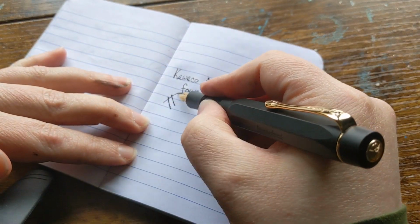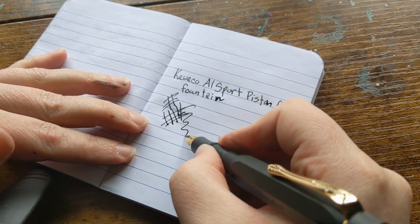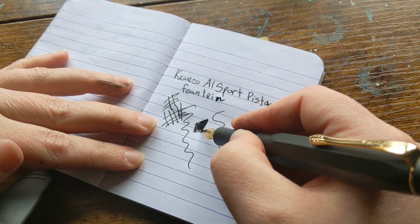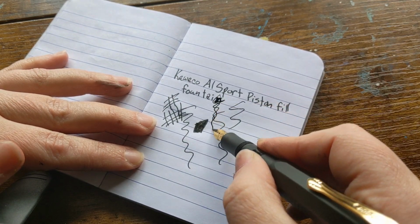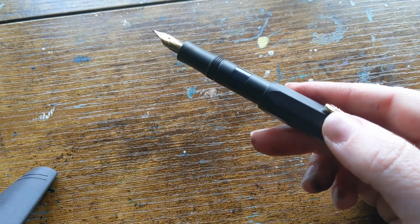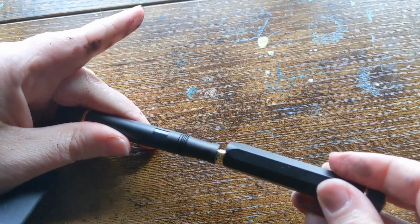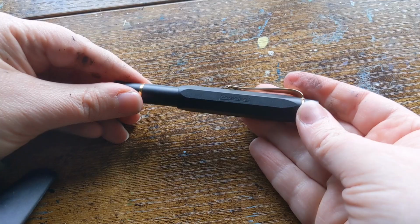So what I love about the nib is that it is just super smooth to write with. There is a little bit of feedback, and it's not damaging the paper. This is pretty cheap paper that I'm using. And yeah, I just really love it. I love it a lot. I'm really happy to have it. Honestly, there's not much more to say. So that is the Kaweco All Sport Piston Fill, my number one favorite pen.